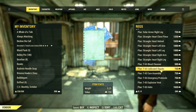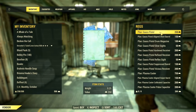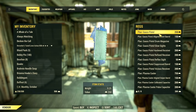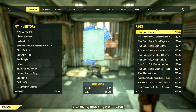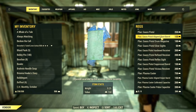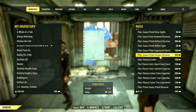The power armor that used to be in Vault 94, the Strangler Heart armor, is now available here. What Strangler Heart power armor is doing in a vault that's been sealed for 25 years is, well, we probably shouldn't ask questions like that. And then we find a brand new type of power armor, the T-65 suit of power armor.